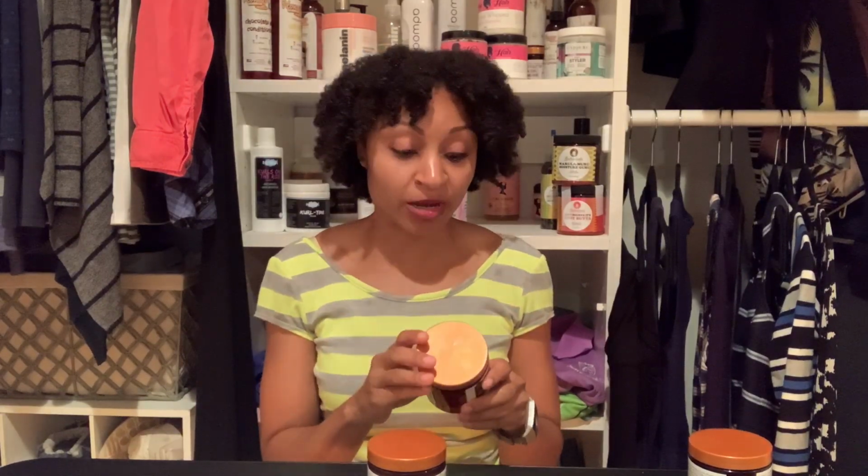I remember being astonished the second time I reviewed this on camera because it made my hair so soft. That so soft has fortunately for me become somewhat of my norm. So it takes a lot for me to be really astonished at how my hair feels after a deep conditioner has been sitting in it.